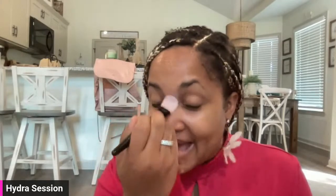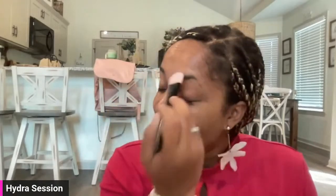This mask you wouldn't use more than 2 to 3 times a week. So all of the masks and all of the exfoliation products, no more than 2 to 3 times a week, with the exception of the facial peel. That is no more than 2 times a week. Everything else you can go up to 3 times a week, but the facial peel, no more than 2 times a week.